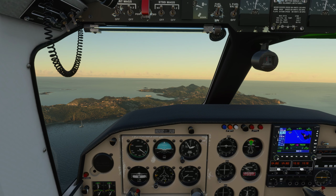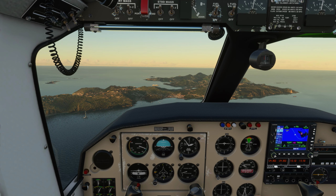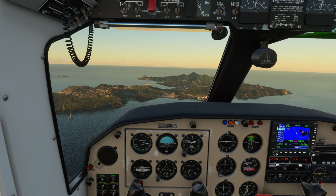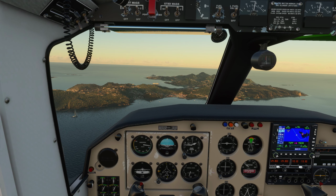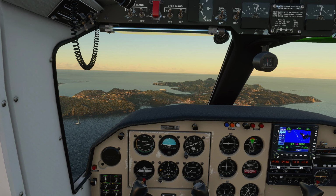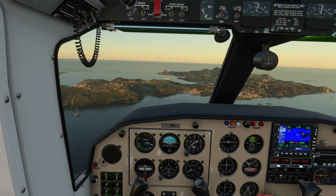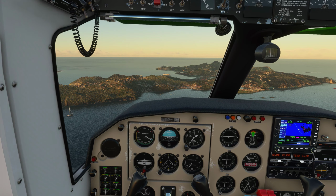Now we're going to put in that second notch of flaps. Nose is going to want to pitch up. We will prevent it from doing so. Back to about 2000 on the power. That's going to force the nose up, and we'll put some forward pressure on the yoke so we can increase the airspeed.